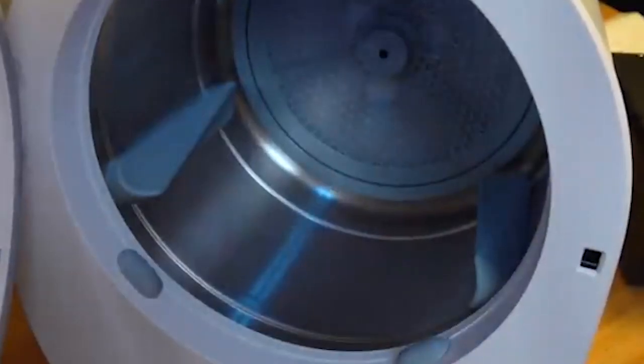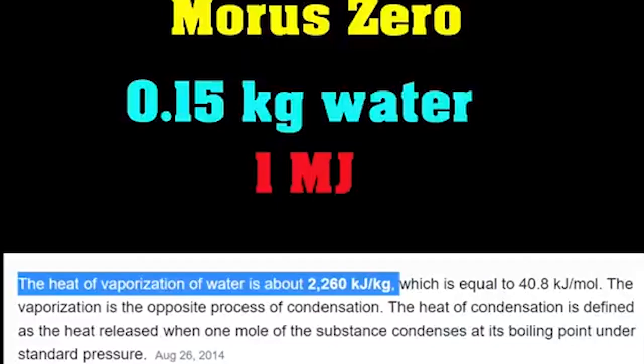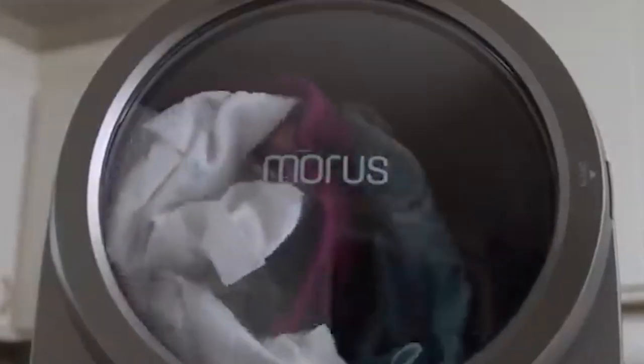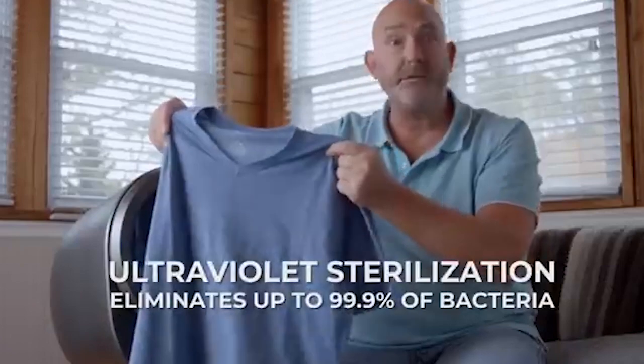No, zero vacuum, absolutely zero vacuum. Boil off 150 grams, 0.15 kilos, would take about 0.3 million joules. This means this thing only runs at about 30% efficiency, just on evaporating the water off. This makes Morris one of the most power-hungry ways of evaporating water ever. With its infrared heating system and ultraviolet sterilization. We haven't even started.